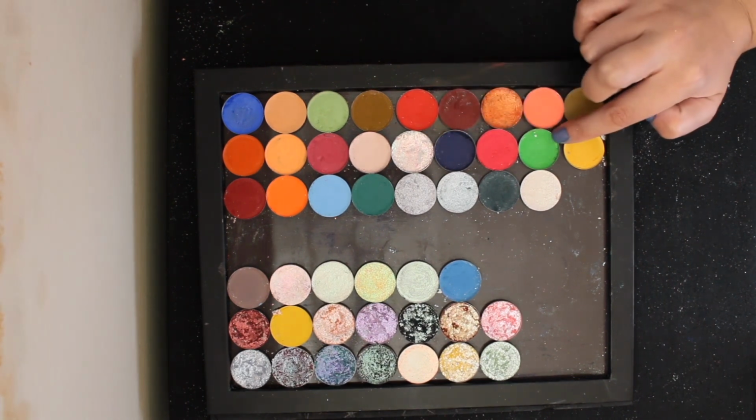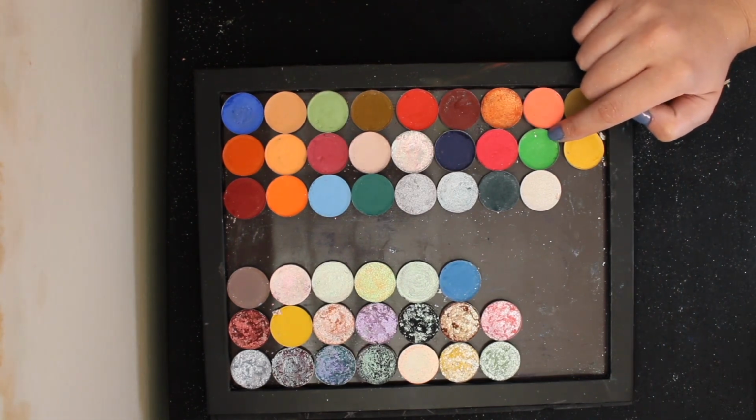I will buy it. Same thing with this green. Again, I would like to reiterate, I will buy this green from a company with good ethics.